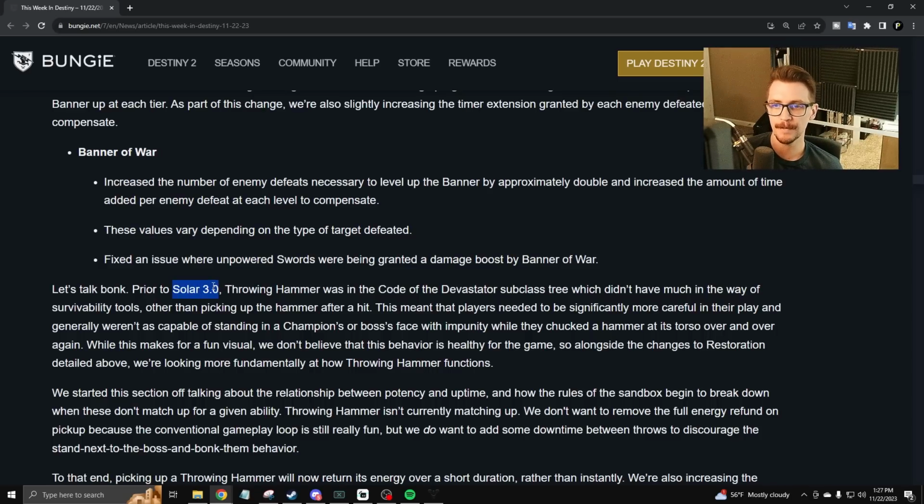Prior to Solar 3.0, Throwing Hammer was in the code of the Devastator subclass tree, which didn't have much in the way of survivability tools other than picking up the hammer after a hit. That meant players needed to be significantly more careful in their play and generally weren't as capable of standing in a champion or boss's face with impunity while they chucked a hammer at its torso over and over.